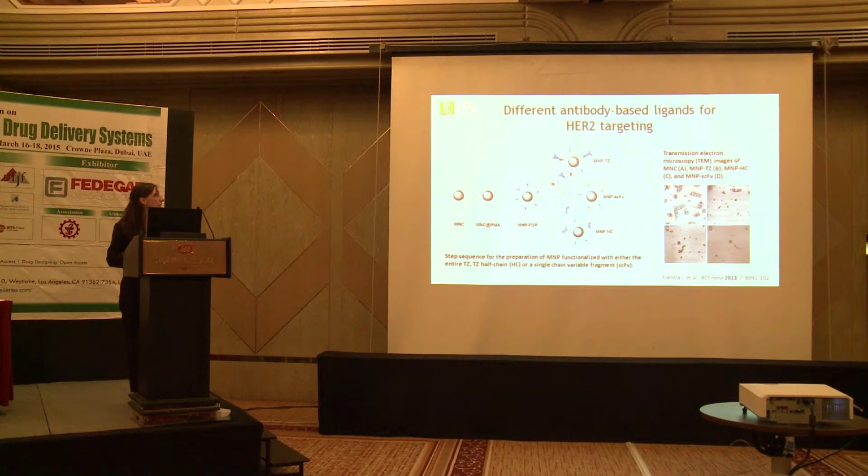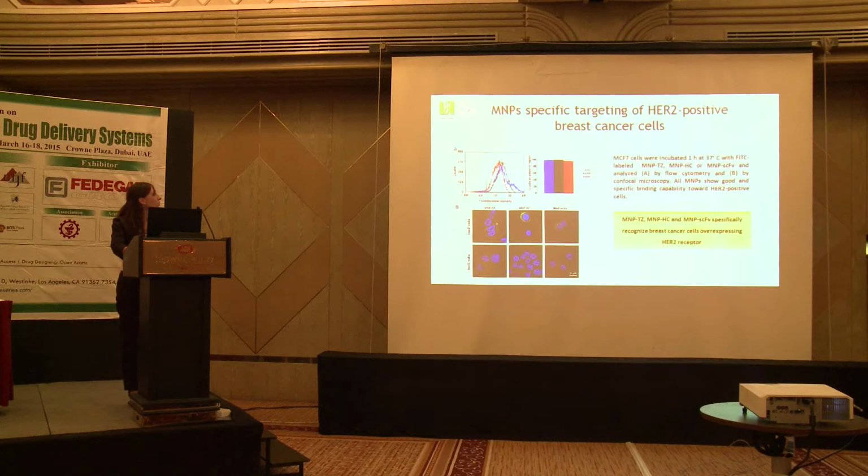And we then investigated whether and how the structural feature of the immobilized ligand could affect targeting efficiency and biodistribution of the nanoparticles. First of all, the binding capability of these 3 types of nanoparticles was evaluated by flow cytometry, and we obtained an efficient binding capability for all 3 types of nanoparticles.